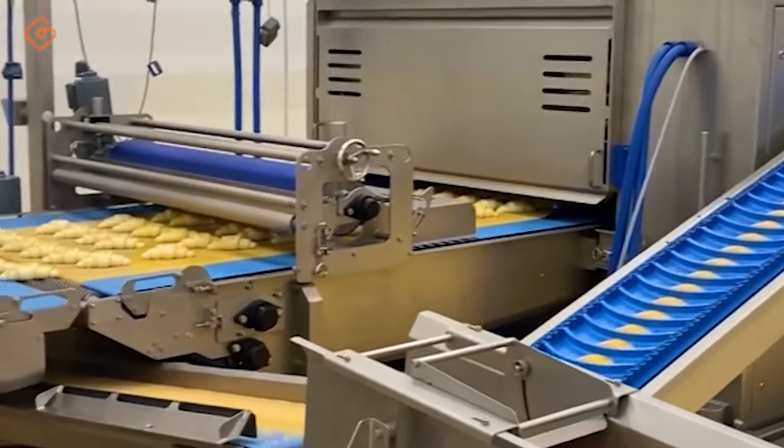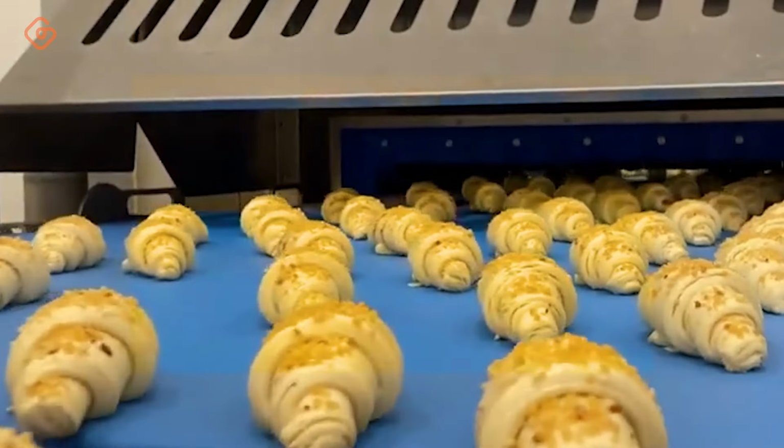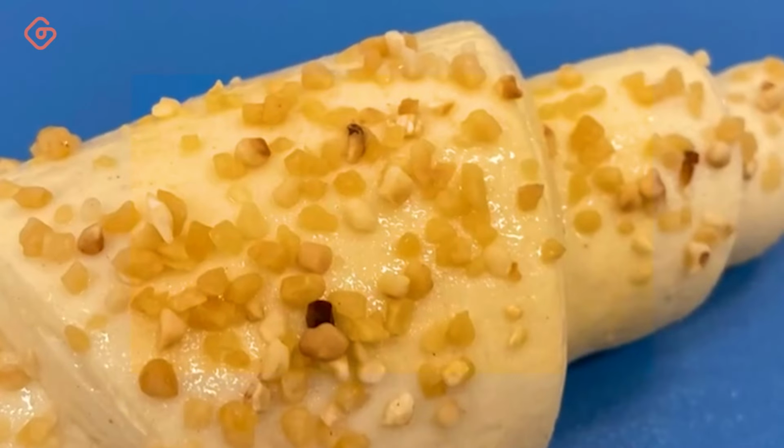Increase production capacity, consistency and quality with the gentle handling that any style croissant requires, with AMF's best-in-class rolling system and rolling plates.